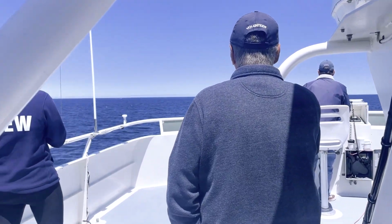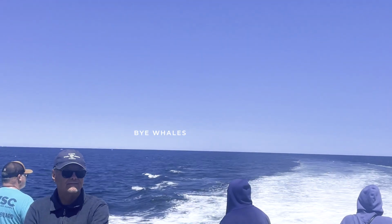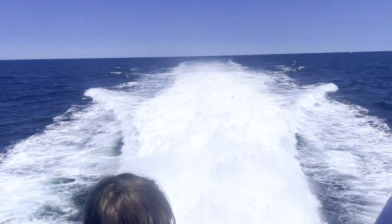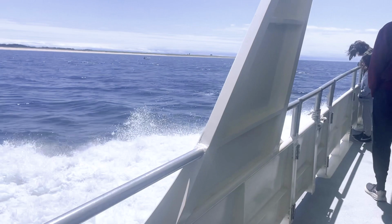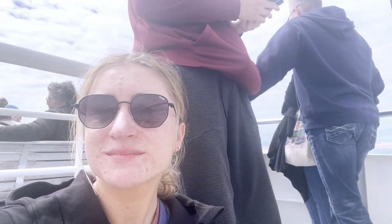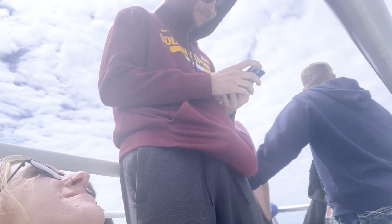Whale watching was about $70, I believe, per person, but it was an overall 3 to 4 hour day. You can bring your own snacks, otherwise they have some on board that you can buy, and overall an amazing experience because you're getting out on the water, you're seeing whales, and you're just seeing the beautiful horizon of Cape Cod as well. Jake and I had a great time, and my whole family did.